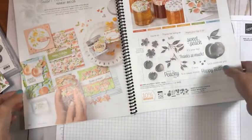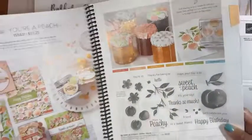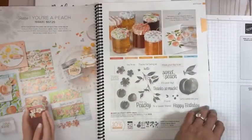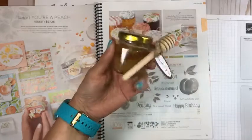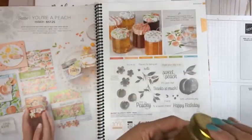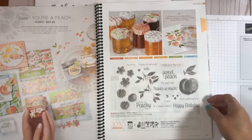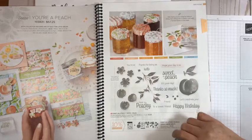And then if you notice, there's also, they call them mini jam jars, which I just happen to have one right here that I had gotten at a retreat. There's a mini jam jar. Actually, that's not the jar. I don't think that's the jar. I think I just showed something wrong there. Hold on.